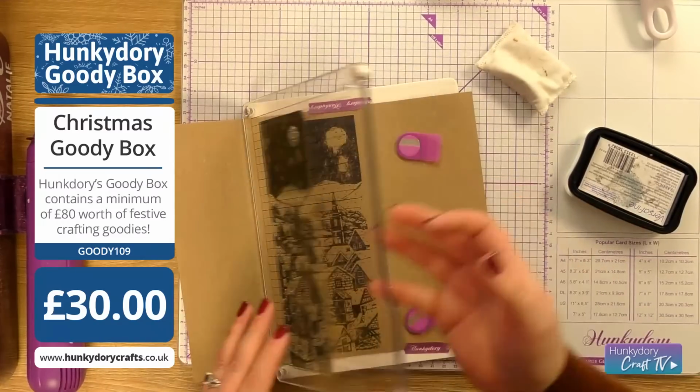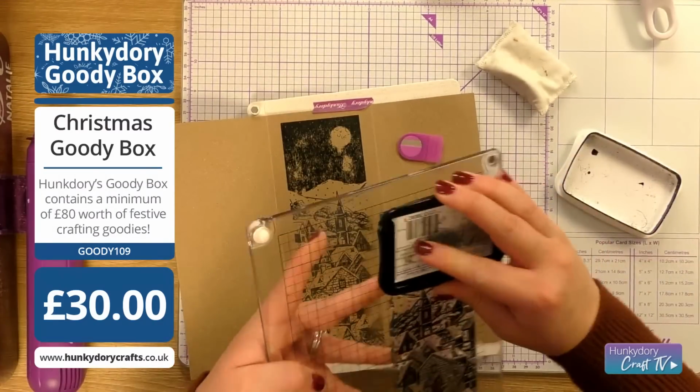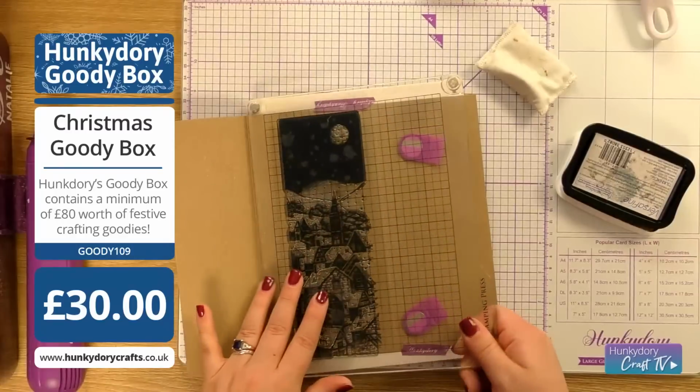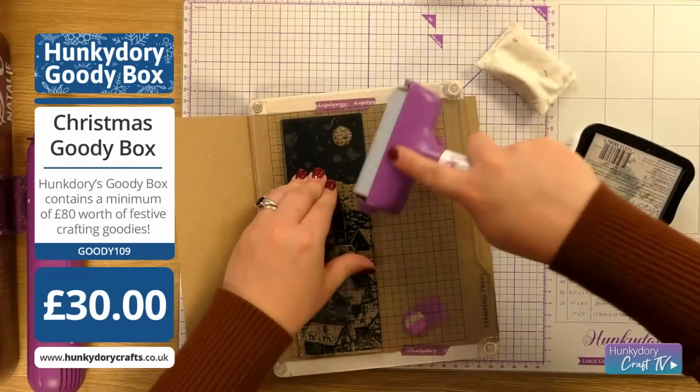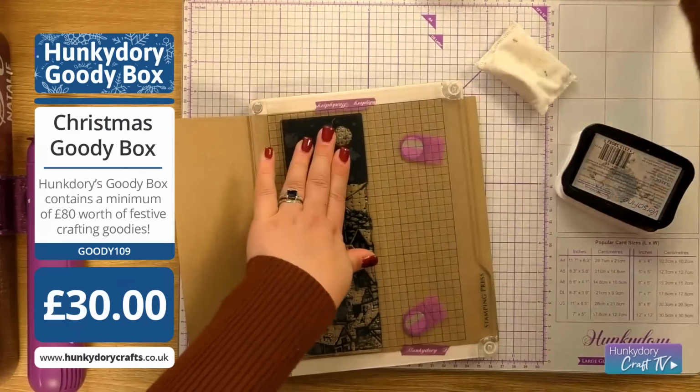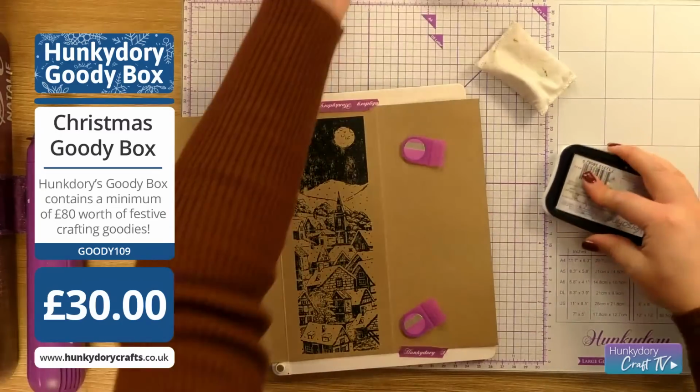So there's 3 different ways you can use your heat embossing. Let's go in with one more at the top there. Black ink on the craft card looks really good as well. You could do each panel differently if you wanted to. But let's pop this on there.